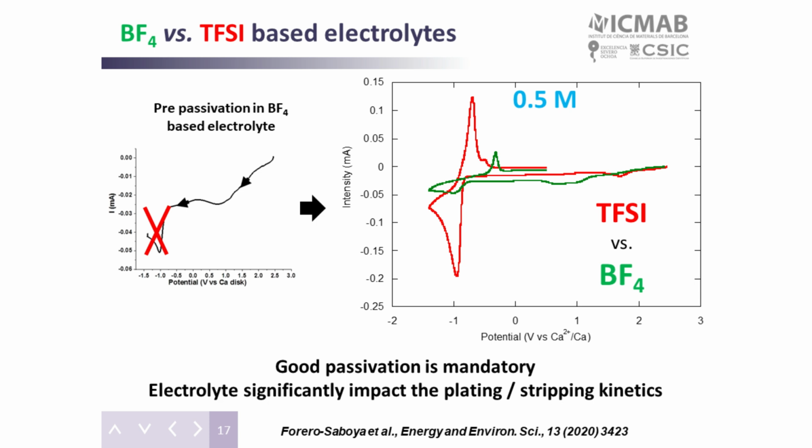So what we wanted to observe, of course, was whether this borate-based decomposition product is one of the keys for calcium plating and stripping. To ascertain that, we polarized a stainless steel substrate in calcium BF4-based electrolytes, forming this borate-containing passivation layer, and then we transferred these passivated substrates to the same electrolytes as previously, so TFSI-based or BF4-based. And now not only do we start to see some redox feature for the TFSI-based electrolyte, but we also see an improvement in terms of kinetics for plating and stripping with TFSI. So in conclusion, the borate-containing passivation layer is enabling calcium plating and stripping, but the nature of the electrolyte is also playing a key role in the plating and stripping kinetics.